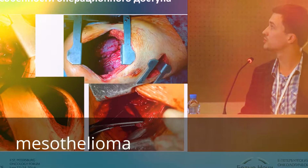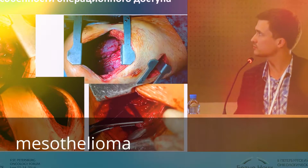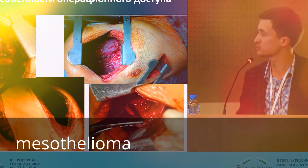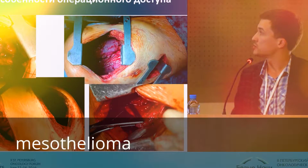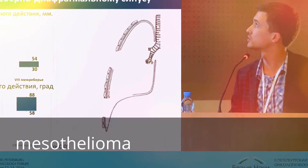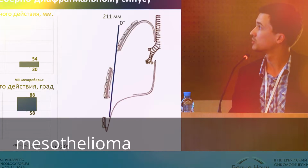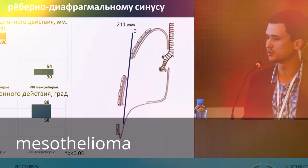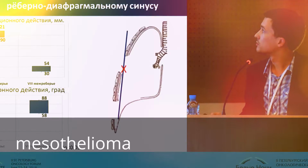With surgery, we met the following technical difficulty. With standard access, we could not mobilize the diaphragm cupula. So the surgery was performed practically blindly, and we had to guarantee ourselves the second access. And that's why we decided also to develop the assessment guidelines and access to the rib and diaphragm sinuses. The depth here was 211 millimeters, and it was impossible to mobilize the whole pleura.